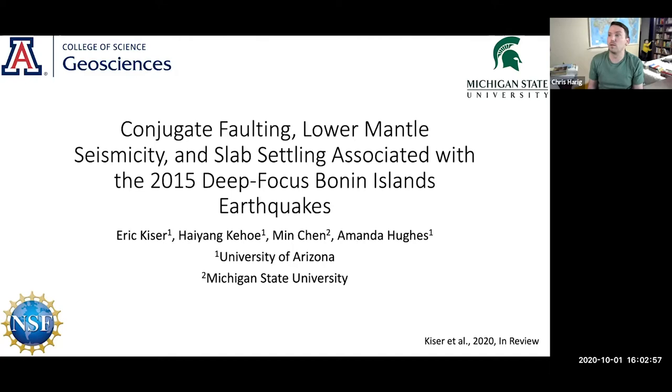These nodal seismometers are great because they're very portable. They enable really dense networks that allow you to study a problem in detail, and you can leave them out for approximately a month and collect a whole lot of data. Today he's going to be talking to us about a particularly deep earthquake in 2015 in the Bonin Islands and what we can learn from that. So Eric, welcome, and take it away.